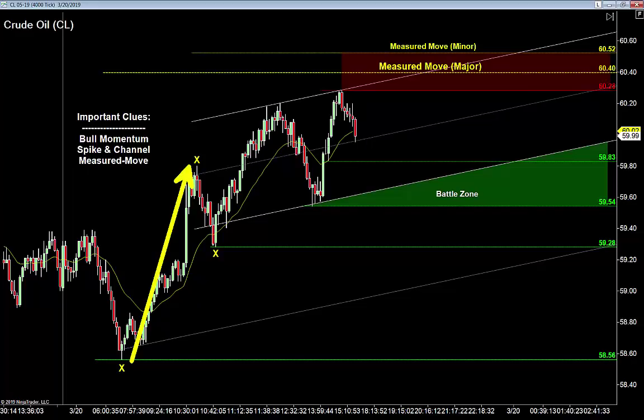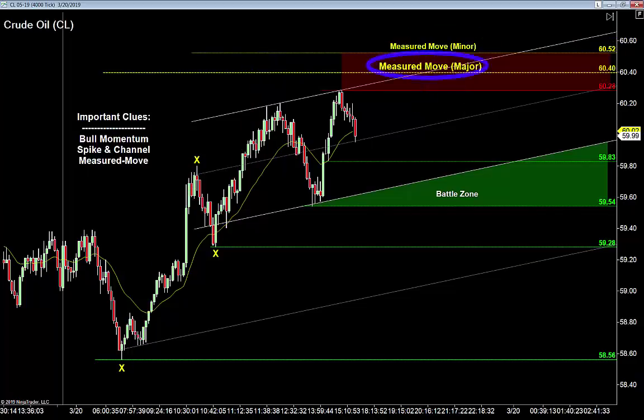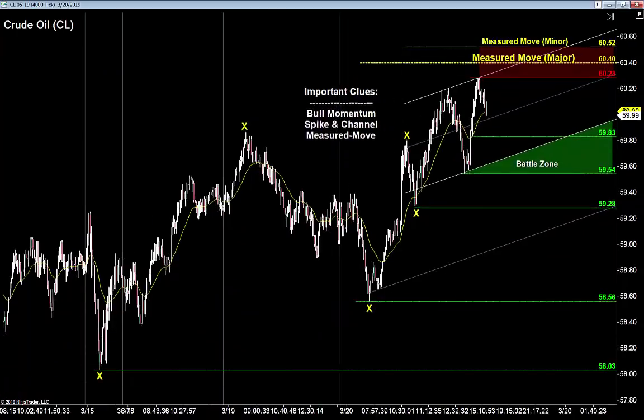One leg up, big strong move, right? Second leg up. There's our measured move up around 60.52. That, in my book, is the big target for those buyers. But you'll notice just below that level, there appears to be a major measured move down there. Let's go back out a little bit here. There we go. And you can see here where that's coming from now, right? Strong move up into that big major measured move.